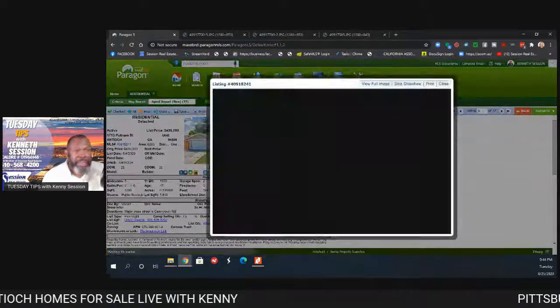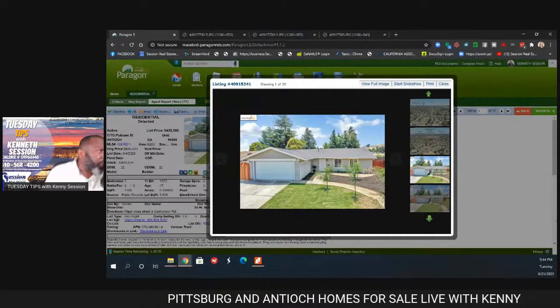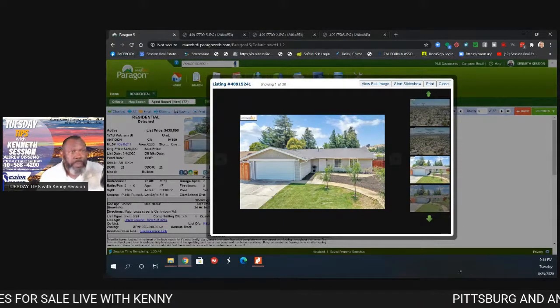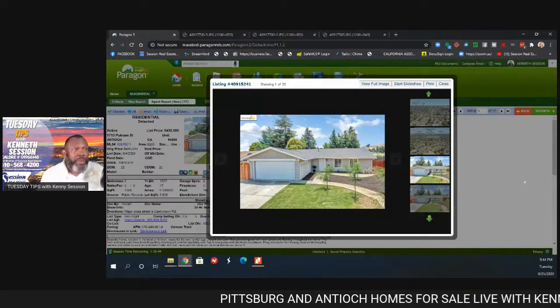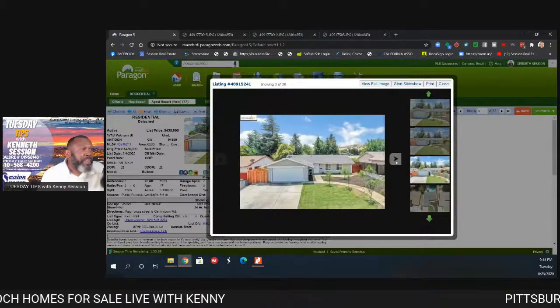Here's another one in Antioch. This is a 3 bedroom, 2 bath, 1,288 square feet. The property is listed for $435,000. We can do no money down on these types of deals. Again, we're showing you Pittsburgh and Antioch tonight, just going through some of the inventory.